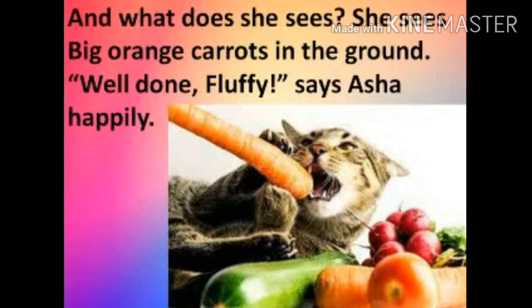We should eat lots of vegetables to be healthy. Hope all have understood the lesson, children.